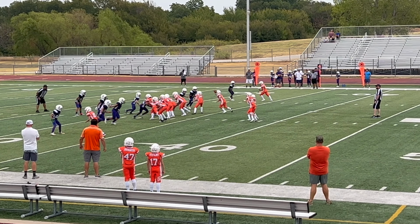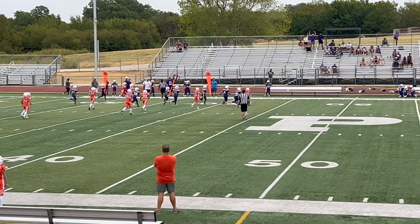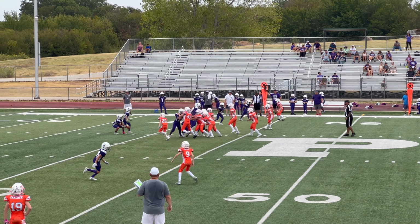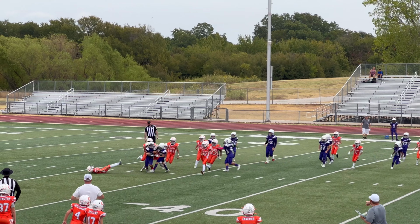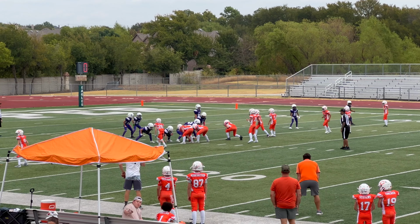Johnson back in the shotgun. Takes the step. He's looking at the pass. He's going to run to the outside. Nice pass, but he is gone in the backfield. There's the snap. 24, he's been hustled, he's been chased down, the guy misses the tackle, avoids another tackle, he's finally brought down again by number 26, who missed him the first time.